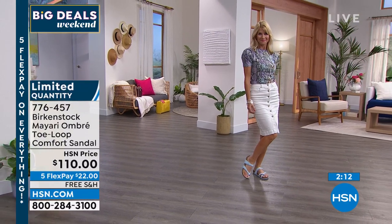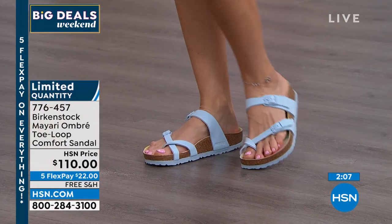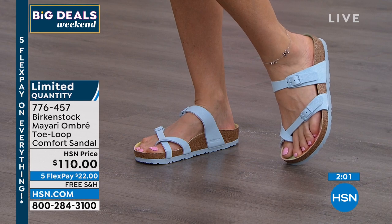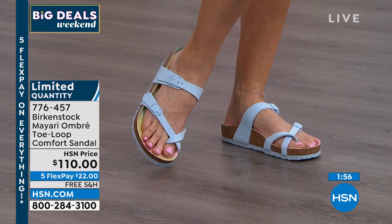I love this silhouette because it's super opened up. But look, ladies, when she has it on her foot, you really can't see all the party that's happening on that footbed. You just kind of see a little bit of color there. So don't worry about too much color on the footbed, because when you have it on, your foot really kind of hides a lot of that color.